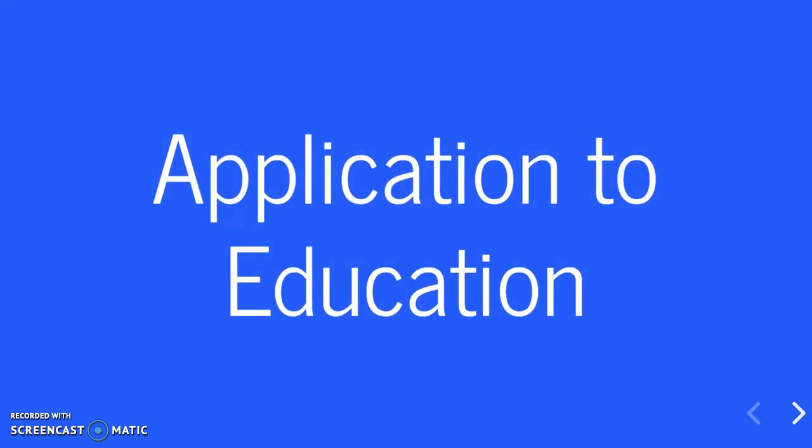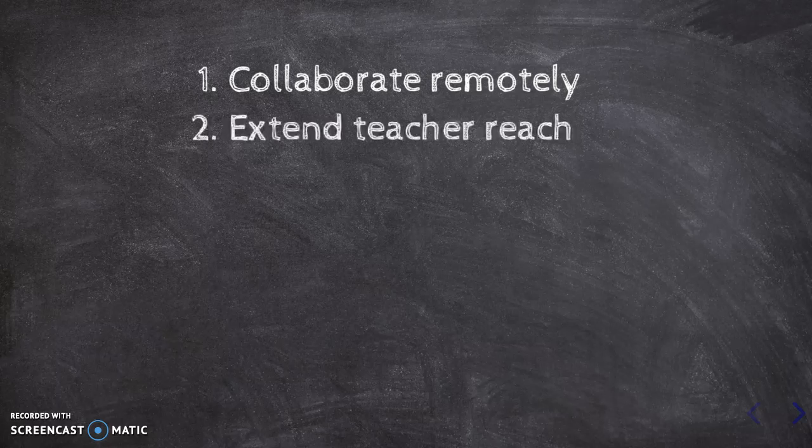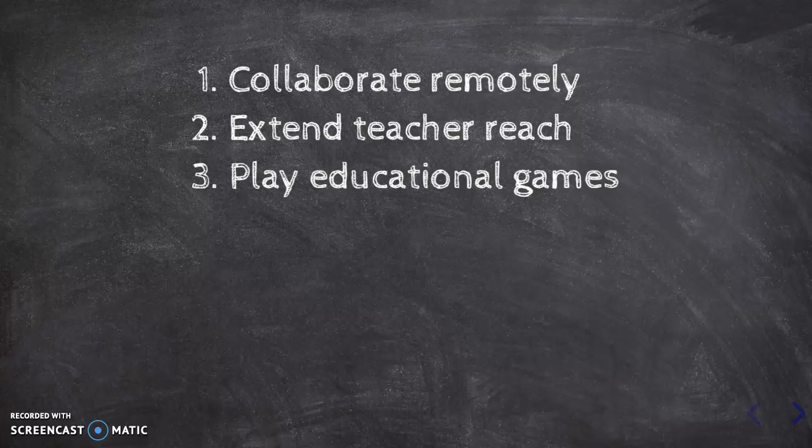Application in education. There's a lot of ways that these holographic displays could be used. For one, students could work with other students, teachers, or experts remotely in what feels like face-to-face interaction. Instructors could deliver lessons to multiple classrooms across the globe simultaneously. Gaming would become much more immersive and allow students to interact with the environments they create.